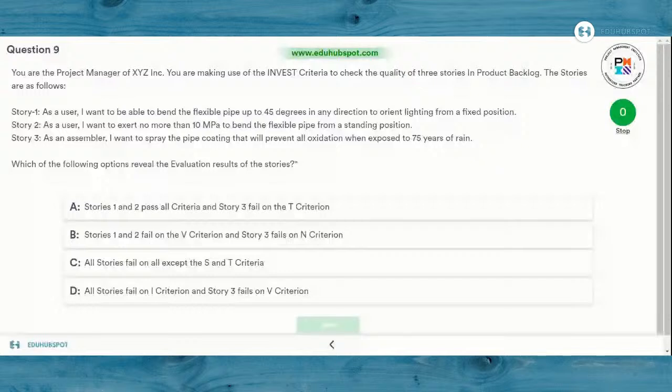Okay, so moving ahead with the last question of the day. Up until this point, we have done awesome in terms of our participation as well as the attempts. Let's move on to the next question.